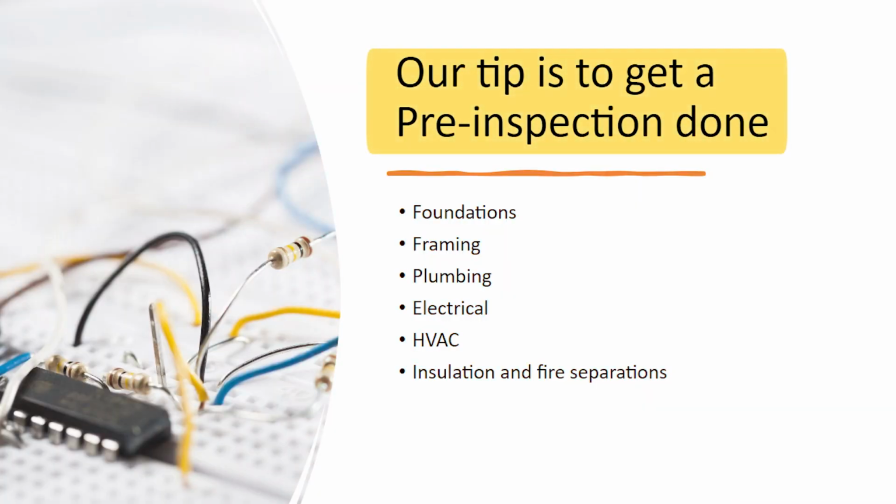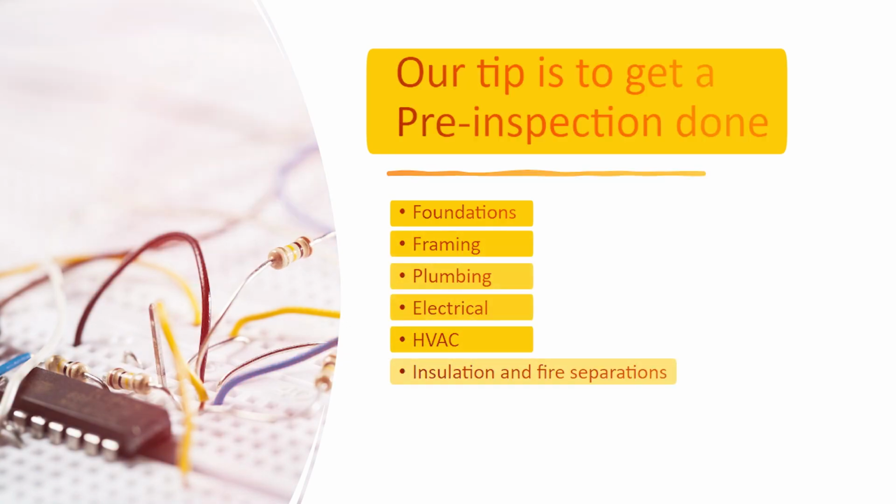So work it out, get a pre-inspection done on foundation, framing, plumbing, electrical, and HVAC. This can save you a lot of money in the long run, because they will point out what exactly it would take for the inspector to pass and close all the building permits. So make sure you work with a pre-inspector in order to get your work done and get started on the right foot.